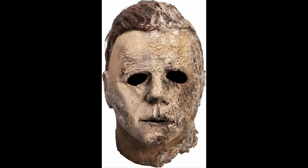If you're interested in, say, the Halloween Ends mask that came out from Trick or Treat Studios, wait. Go to Party City, go to Spirit Halloween, and see it for yourself before buying it.